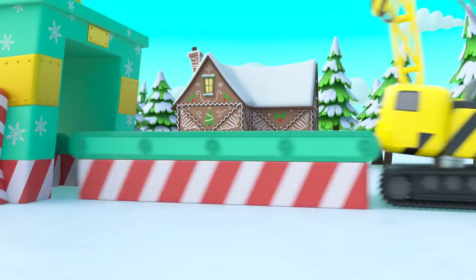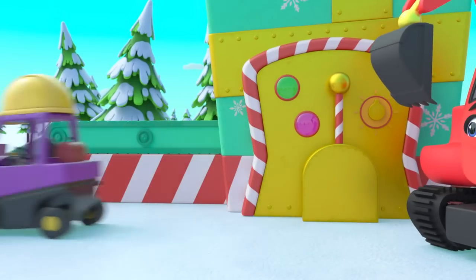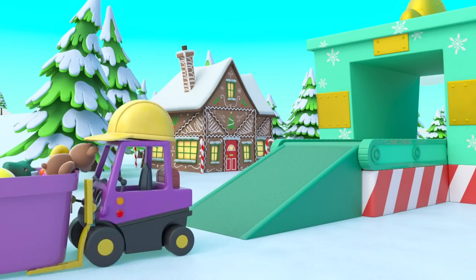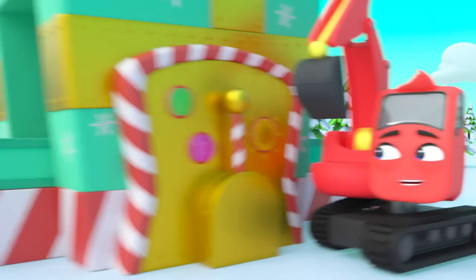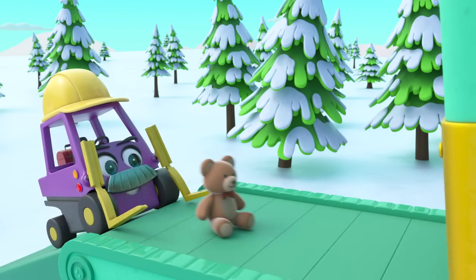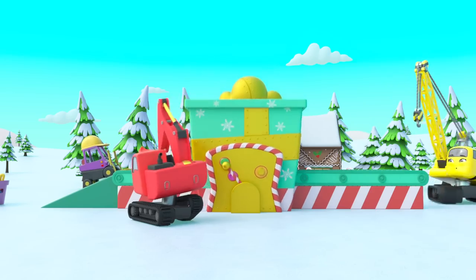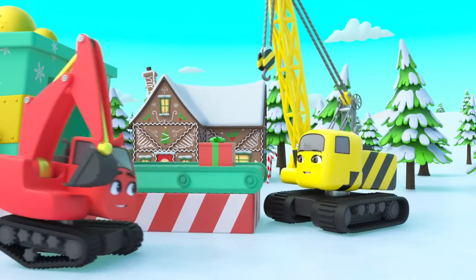Wow, in no time at all, the present wrapping machine is almost finished. Now it's time to test it. Digley pulls the lever. Mr. Rubble puts the toy on the conveyor belt. And out it comes, all wrapped up. Pop!